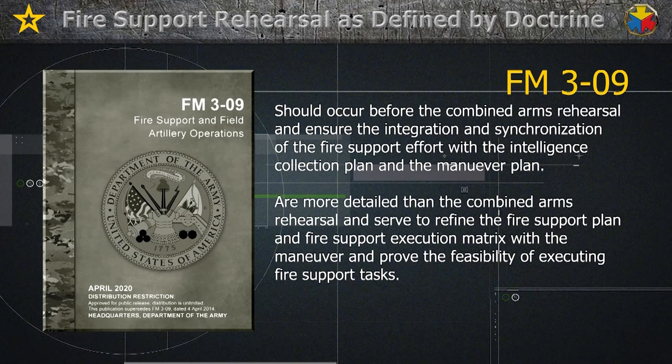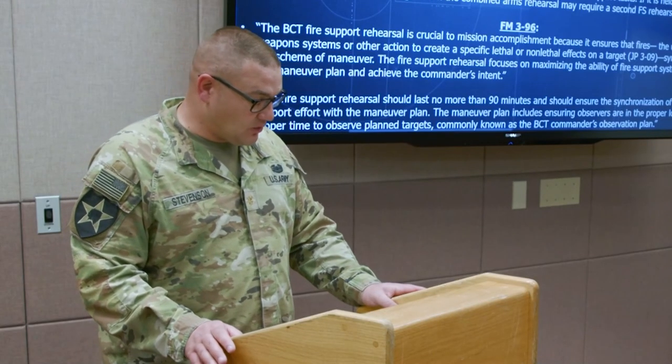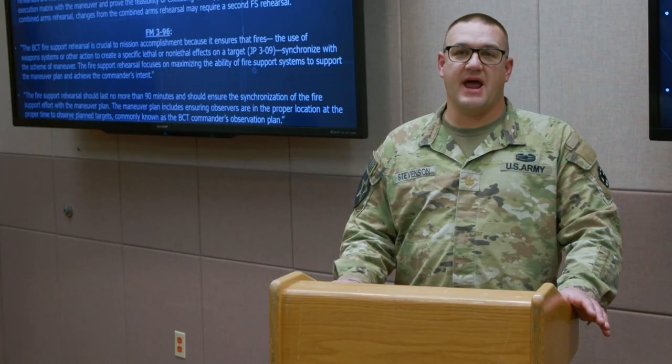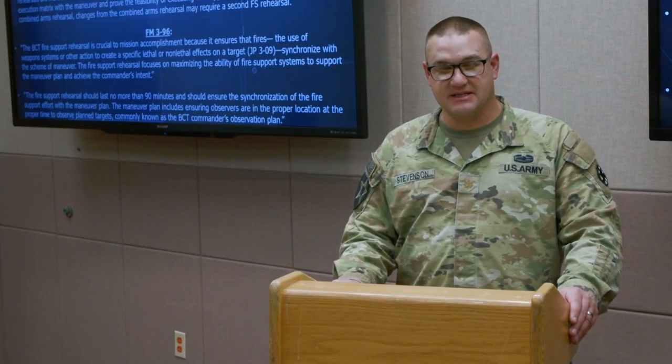The fire support rehearsal should occur before the combined arms rehearsal. Ensure the integration and synchronization of the fire support effort with the intelligence collection plan and the maneuver plan. They are generally more detailed than the combined arms rehearsal. Here at the National Training Center, we see them occur both before and after the CAR, depending on how the brigade commander likes to visualize his operation.